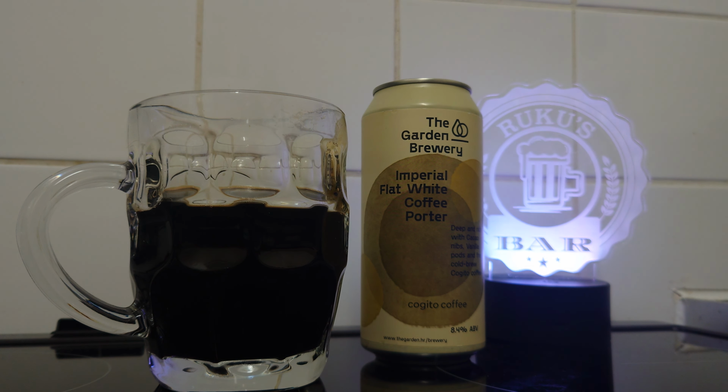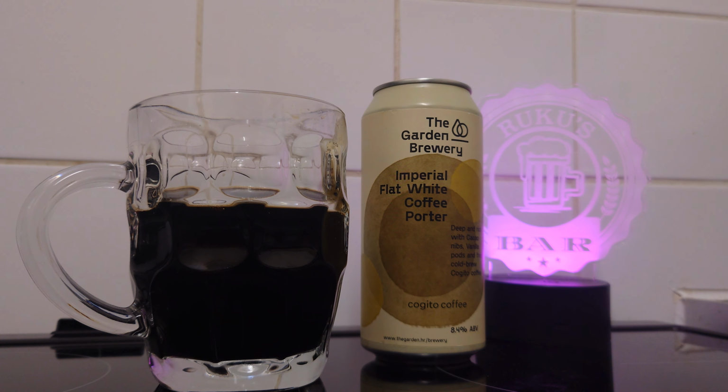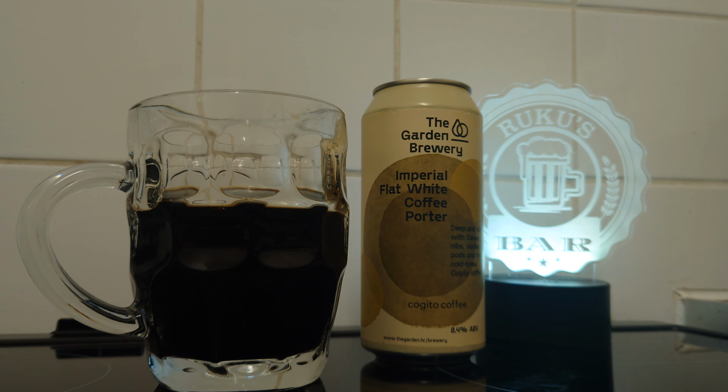The smoothness to this is unreal. I do get the vanilla, but you have to make it work. There's a nice roasted bitterness towards the end there. The tongue is alive with roasted bitterness. Yeah, I like it. It's good. It is good. It's not quite KBS good, but it is on par. Very much on par. The smoothness and the flavours.